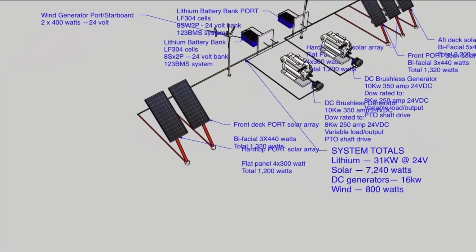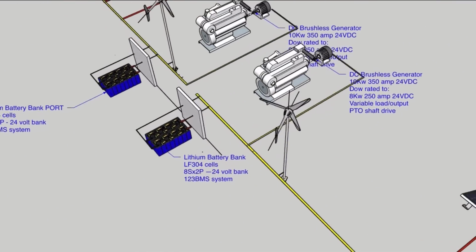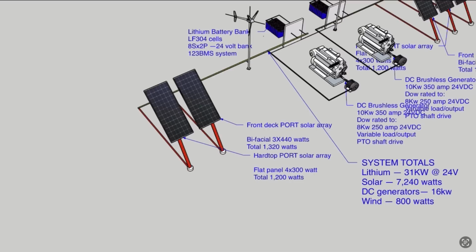There is no better way than a 3D drawing to depict all of the items in a system to get a total overview. So let's take a look at these items one by one. Let's break down what the Dawn Hunter off-grid DC system is all about. In total, we have 31 kilowatts of lithium at 24 volt. We have 7,240 watts of solar. We have 2 DC generators off the PTO shaft to the engine, providing 16 kilowatts of power, and 800 watts of wind. So let's start out with the solar on the port side deck.